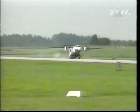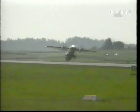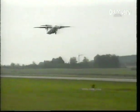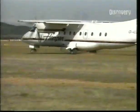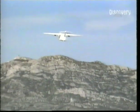The tail of this 328 is forced to scrape the runway as the nose is deliberately pulled too high on takeoff. And there are other tests too to make airline pilots wince. Can the 328 take off from a grass strip safely despite losing one engine? And clear that mountain dead ahead? The answer is yes.